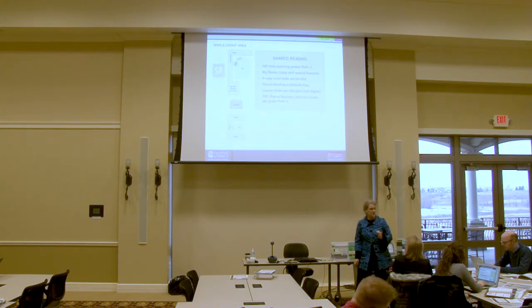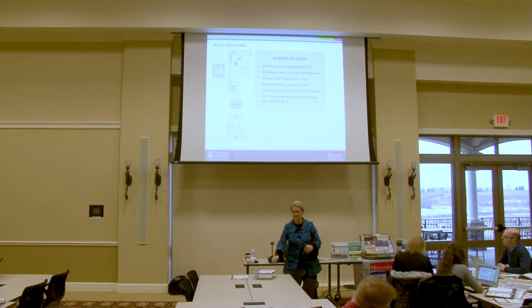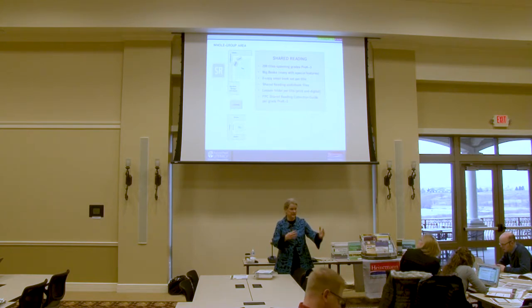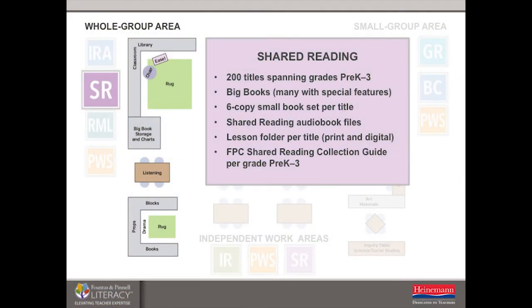Now I'm going to pick it up and zoom a little faster because I've given you the big picture of a lesson plan folder, right? So what I'm going to do from here on is talk about the differences in those lesson plans for the other components, all right? So shared reading. Shared reading, you'll notice, is a pre-K to grade 3 component.